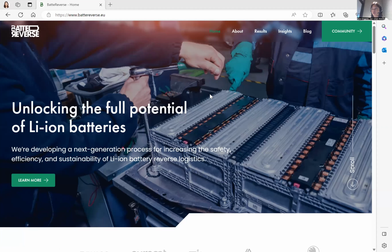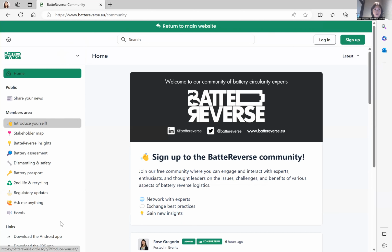So first, to access the community, you need to go to the BatteReverse website first, www.batteryverse.eu, and check the upper right-hand corner. It says community. You just need to click here. It's linked from the website already. I have not logged in yet. So this is the public view. There are some spaces that can be viewed publicly, but the most important sections of this community will be for members only. So we highly encourage you to sign up to be a member.